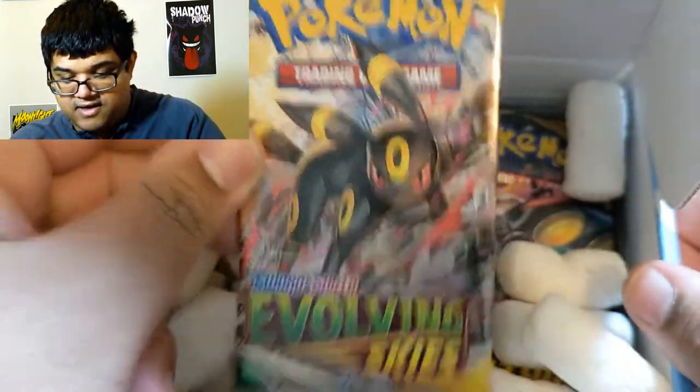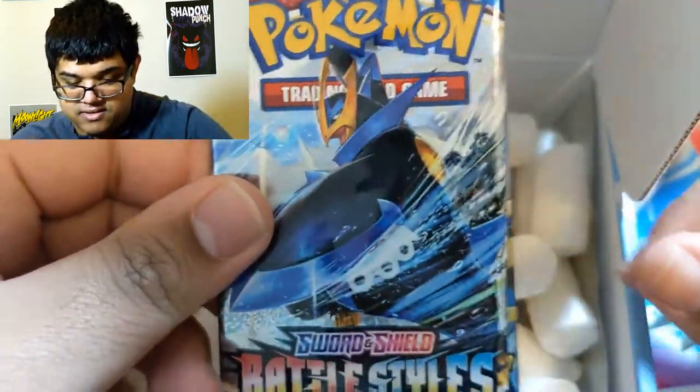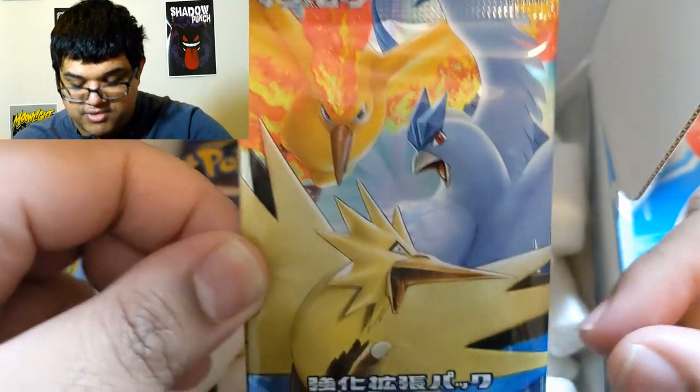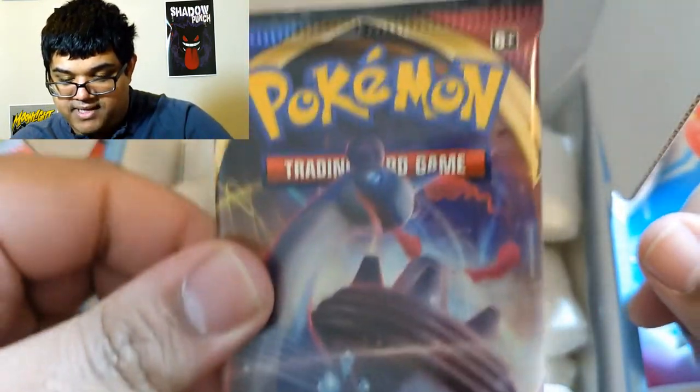We have Evolving Skies, Vivid Voltage, Sun and Moon, Chilling Reign, Crimson Invasion, Battle Styles. Nice. I forgot which one this was called. Sorry, guys. Nice, a Japanese booster. They also said those are in there. Ooh. A base set, Sword and Shield.